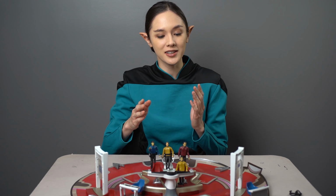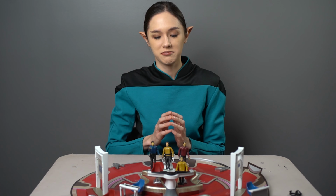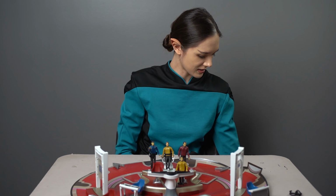Kirk, Spock, Prize Bridge, and Galaxy Collection. Kirk, Spock, McCoy is not here. This line has been discontinued, but something about the secondary market. But I believe that, gosh, I can't talk. Oops.